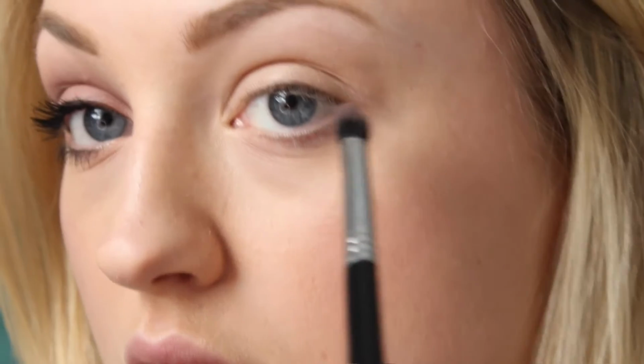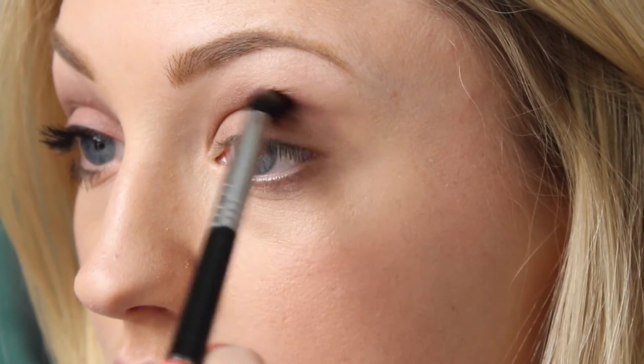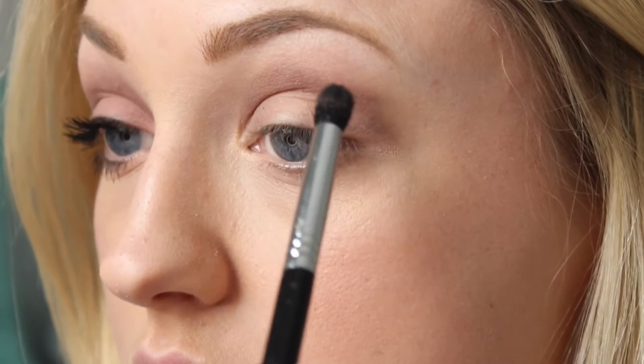My first step is going in with my Urban Decay Naked 3 palette and I'm using the color Nooner. I'm taking it on my tapered Sigma blending brush and I'm applying that to the crease and slightly above. I recently figured out that I have slightly hooded eyes, so I like to fill it a little bit above the crease so that you can still see the definition when my eyes are open.